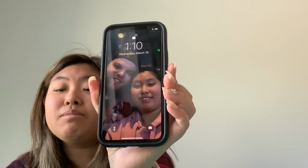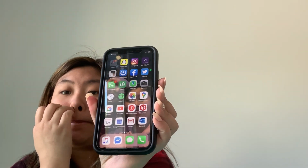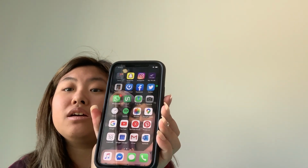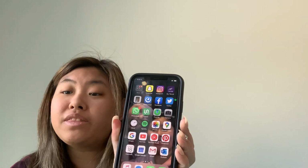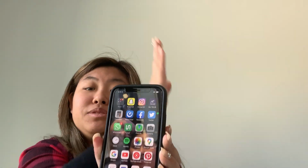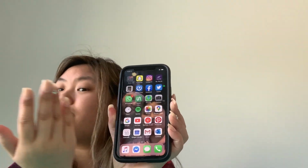Turn you back this way. Sorry, I thought I could show you a different way of my phone, but obviously not. So this is just a picture of me and my boyfriend. And yeah, if you swipe up, this is what my phone looks like on. I have no idea how to screen record them and then put them on the screen right here, so I'm just going to do this manually.